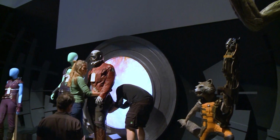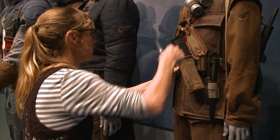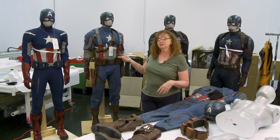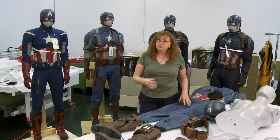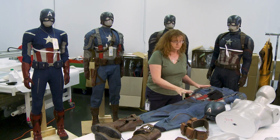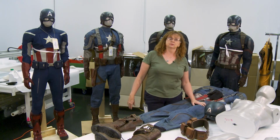GOMA is huge. It touches every aspect of the Marvel universe, as opposed to being focused on one set of costumes from one movie. I don't think the captains have ever been lined up all together as they are here. And for me, I'm getting all goose pimply because it's such an evolution from the first cap to the diorama cap to Avengers cap. They're all the same, but all very different in their construction.